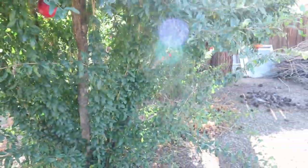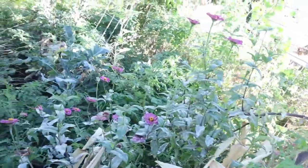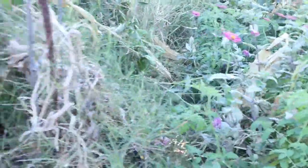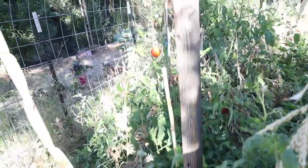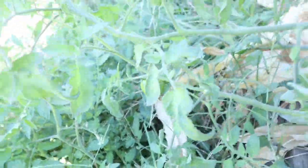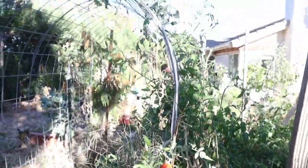So that's exciting. And then this is that zinnia that I was talking about on the other side. So pretty, so tall. You guys, these grasshoppers are bad, and they're just attacking everything. So I noticed I have some pumpkins and stuff, little tiny ones. But I need to get more tomatoes, which is cool. I don't mind getting some more tomatoes.